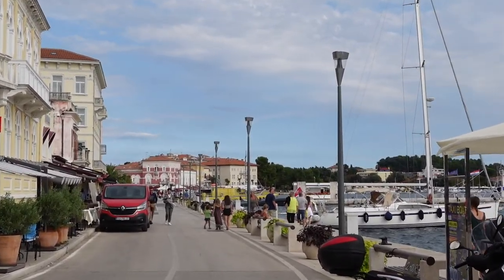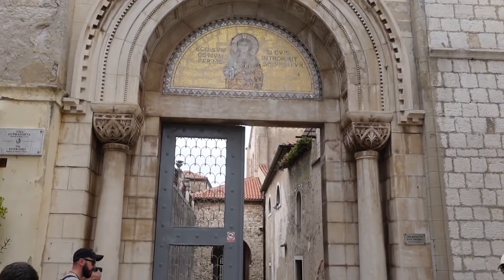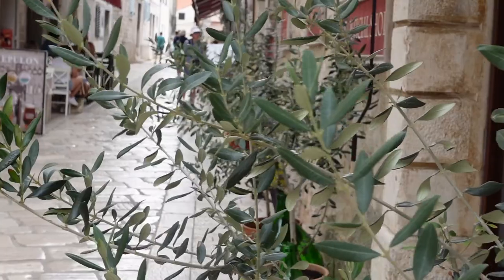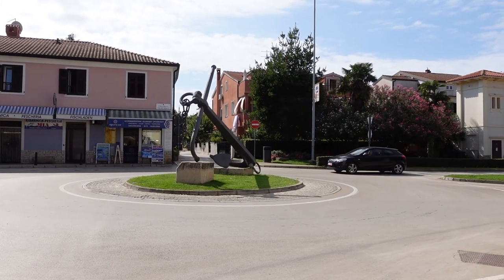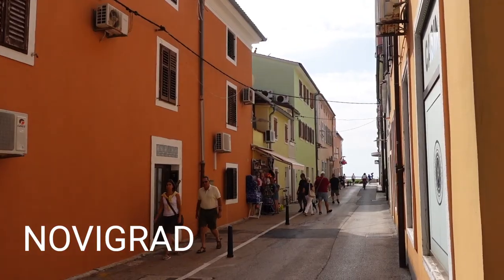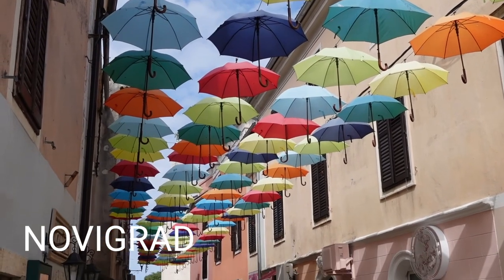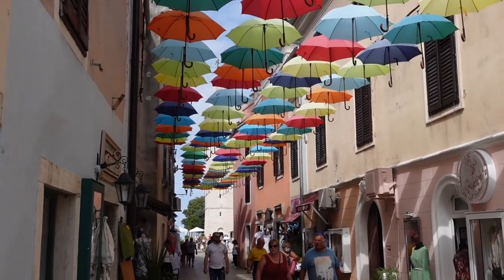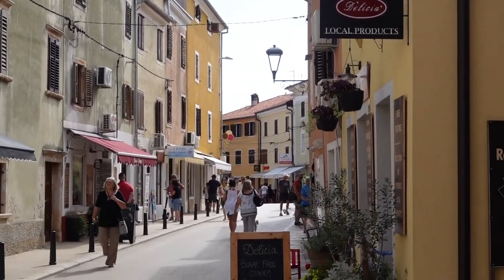Porec has a really nice promenade and a lot of nice hotels located nearby, so it's a good place to stay as well. We also went to Novigrad, or Città Nova, as it's called in Italian. It was really small, but it was probably the most colorful town, and I particularly enjoyed the street with umbrellas.